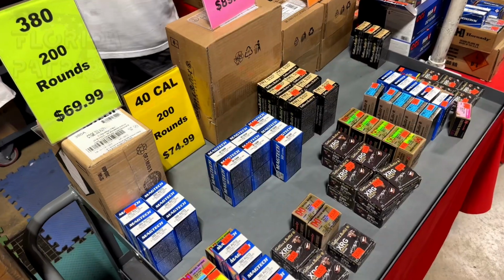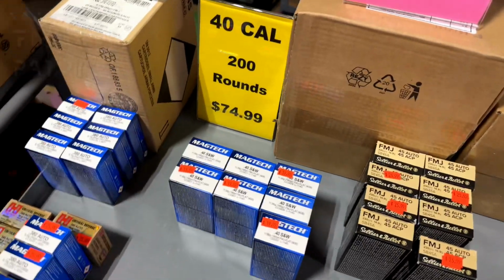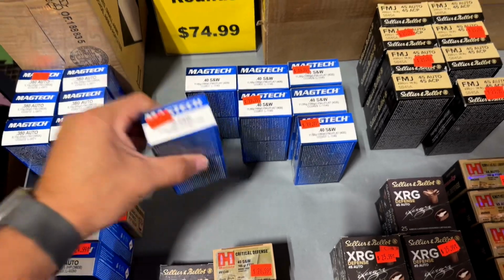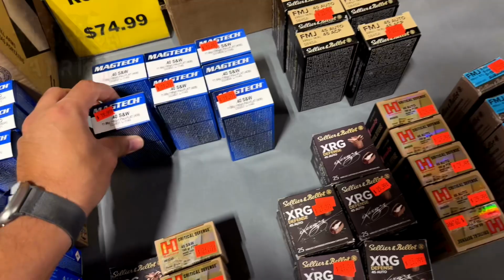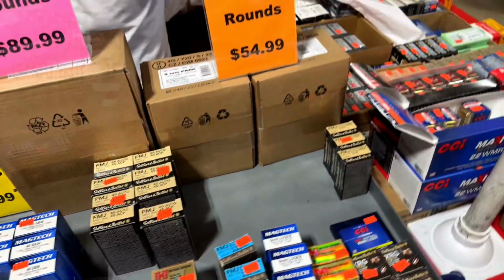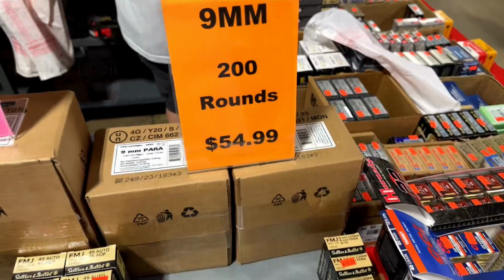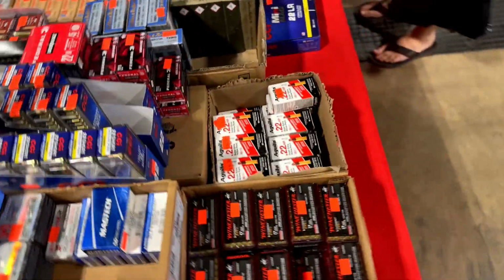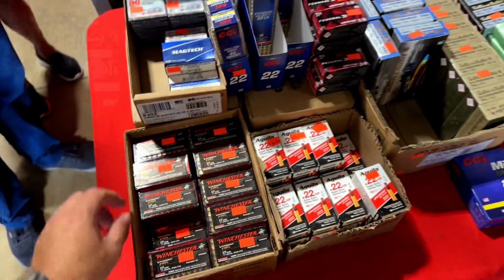All right, guys, here we are at a new table. You can see we have 380, 200 rounds for 70 bucks. We have 40 caliber 200 rounds coming in at $75. You got Smith & Wesson, MagTech coming in at 20 bucks. We slide on over just a little bit further. You can see we have 9mm 200 rounds coming in at $60. So 100 rounds for what, 27, give or take. I mean, for a gun show, that's not a bad price. For retail, I think that's a little bit high, but for a gun show, that's not actually a bad price.